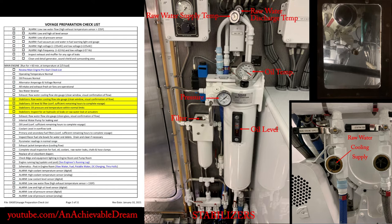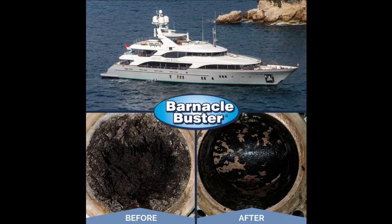These systems are working continuously at high heat and pressure. Hydraulic cooling lines need to be inspected for leakage, chafe, and should be periodically replaced. If you operate in warm waters like Florida or the Caribbean, the raw water cooling lines and heat exchanger typically need to be cleaned at the beginning of each season.